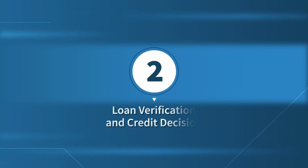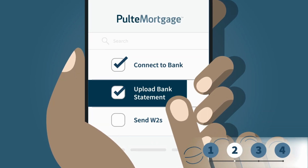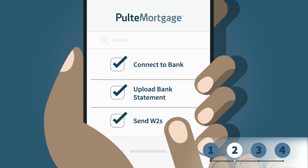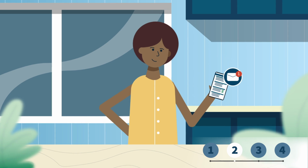Step 2. Loan verification and credit decision. Early in the process, we'll request information, review it, and provide you with a conditional credit decision. With your loan underway, you'll be able to easily track your loan status 24/7.